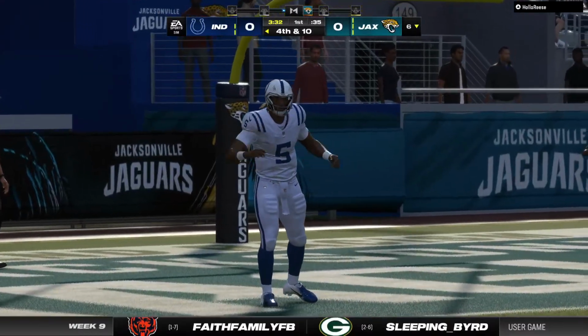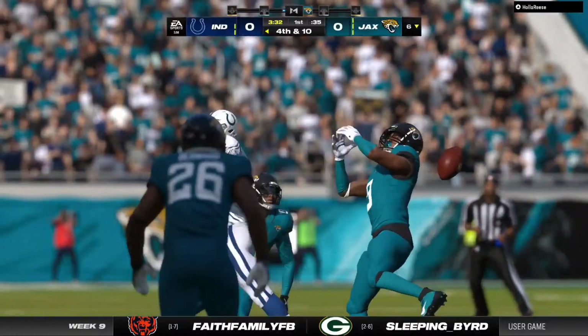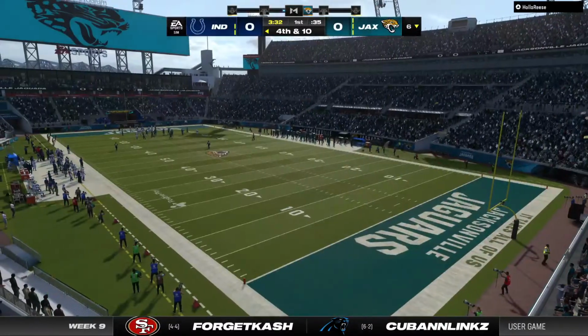Some applause for the defense there. They forced him to throw that one into coverage, and just like that, they're staring at a 4th down. Well done.